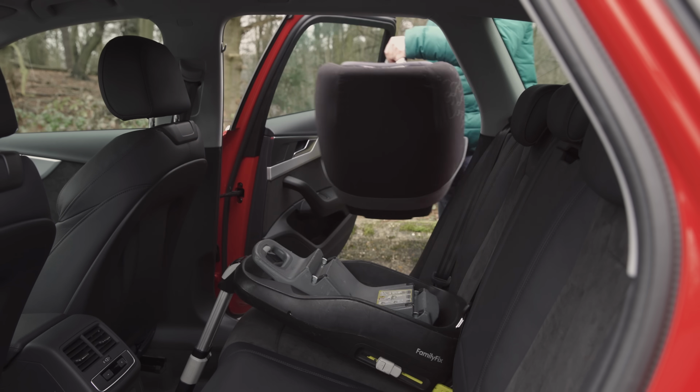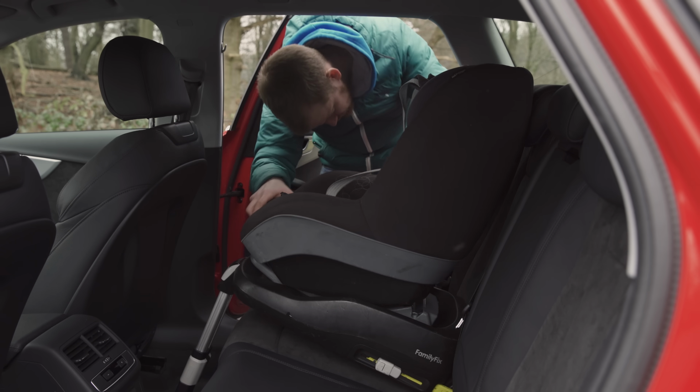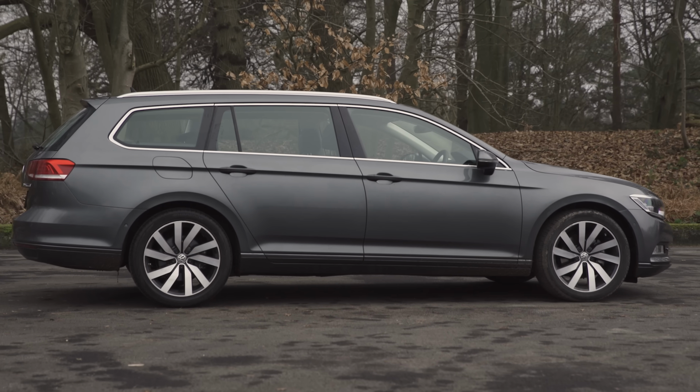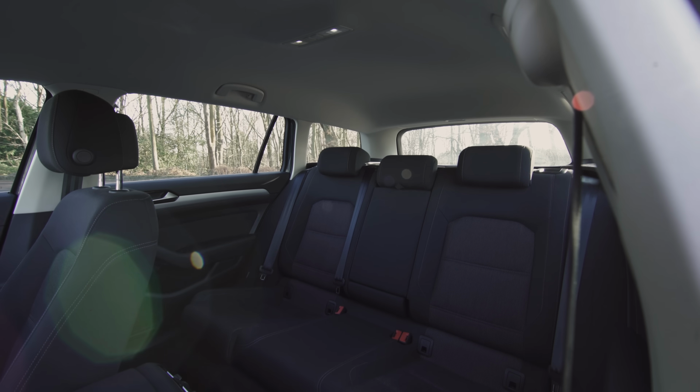Fitting a child seat though is fairly easy. However, the Audi has the smallest rear doors here, so it's slightly more of a squeeze to get the baby seat in than in the VW with its massive rear doors. But what about for grown-ups?